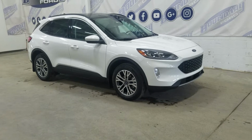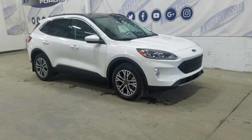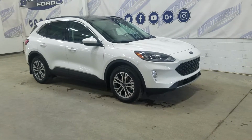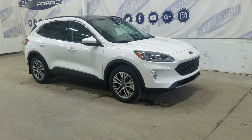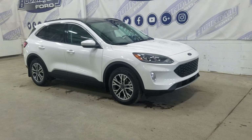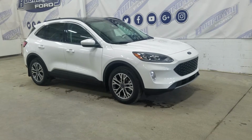Today we're checking out this beautiful brand new 2022 Ford Escape SEL. The exterior color is a star white, and under the hood we have a 2.5-liter hybrid paired to an ECVT transmission. At the front we have automatic headlamps, fog lamps, and engine block heater.